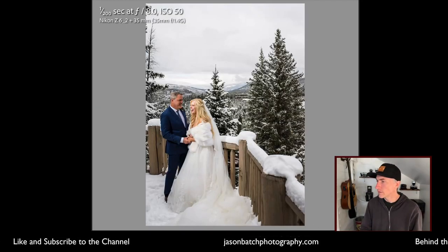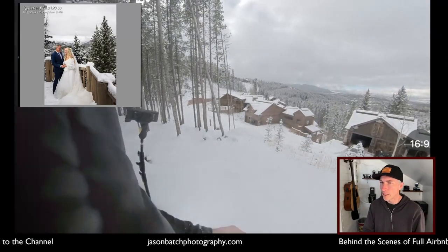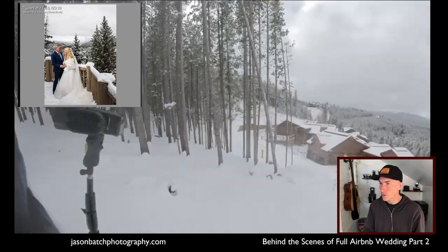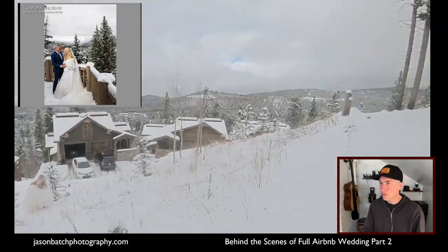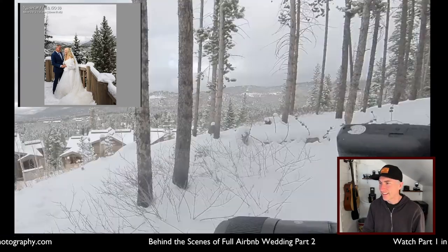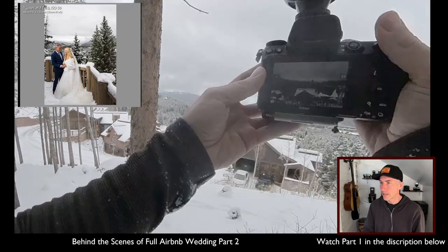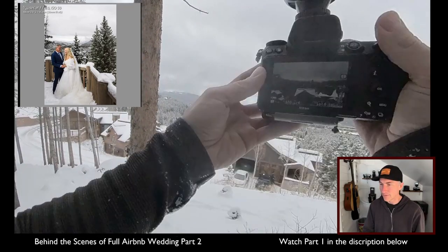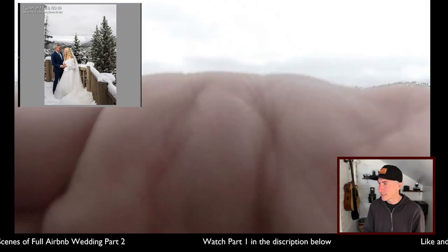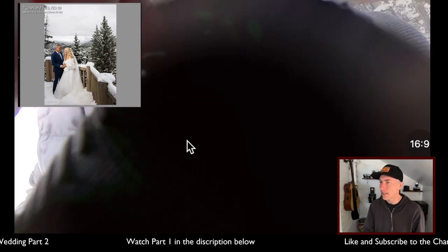So, let me jump back to my camera. And here, I think I'm just climbing up and waiting for them. I'm going to fast forward here. Yeah, it's pretty funny. She kept falling. They're both falling down too. Actually, I think that is the end of that video. My battery just kept dying on my camera.